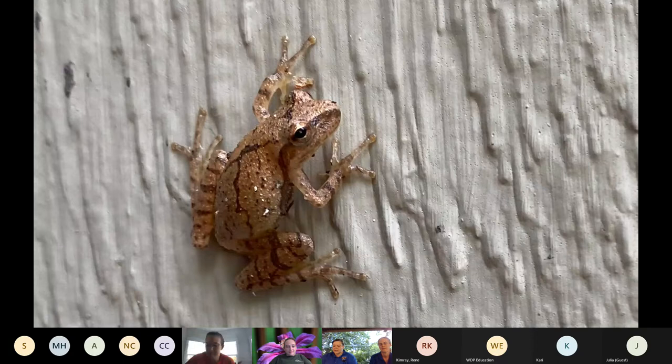All right. So this one, does anybody know what this one is? This adorable little friend. If you look close, you might see an X on its back. That is its clue. I know this one from its noise. I think this is probably one that a lot of people hear. We've got a spring peeper. Great job. So there are your peepers.